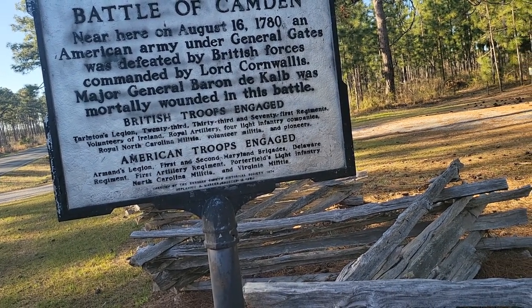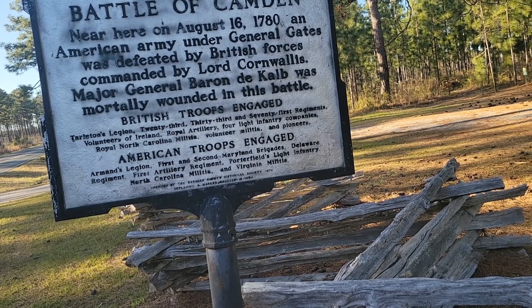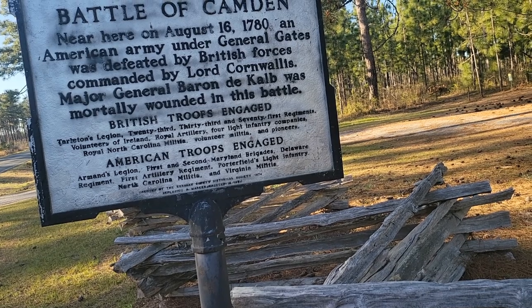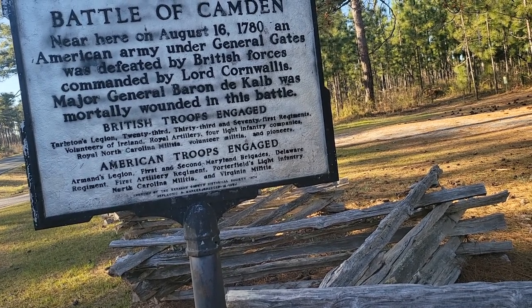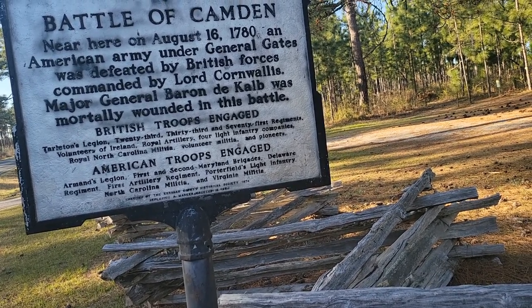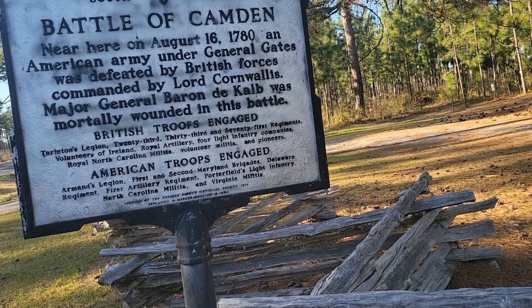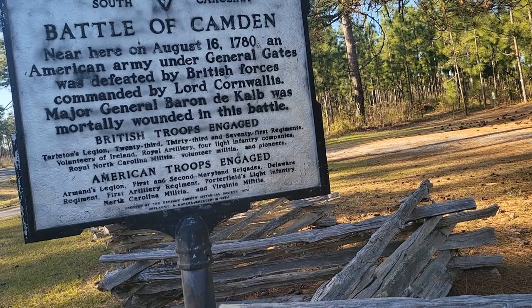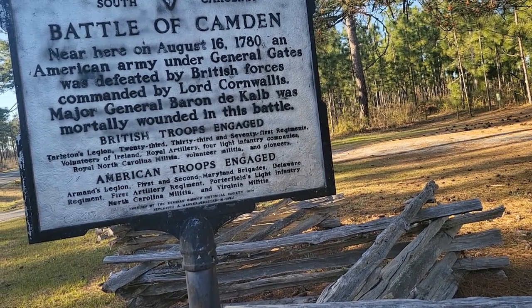British troops engaged: Tarleton's Legion, 23rd, 33rd, and 71st Regiment, Volunteers of Ireland, Royal Artillery, Four Light Infantry Companies.